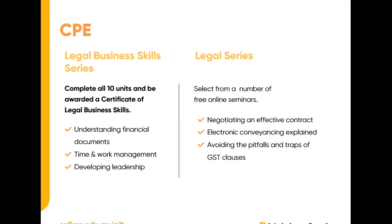So the CPE is the third component. This is actually provided to you within your student login at the College of Law. We've got something called a legal business series, which is really quite interesting and really unique. We're actually the only PLT provider that does something like this. We work with most of the top firms. Out of the top 10 biggest law firms in Australia, we do the PLT training for 9 of them. Don't ask me what the 10th one is, I can never remember.